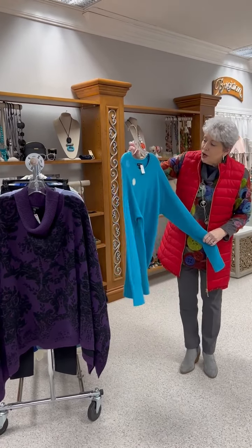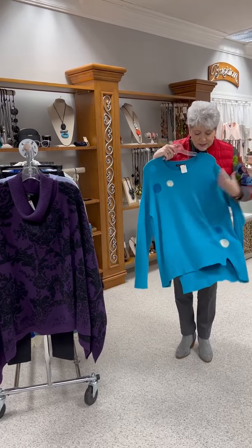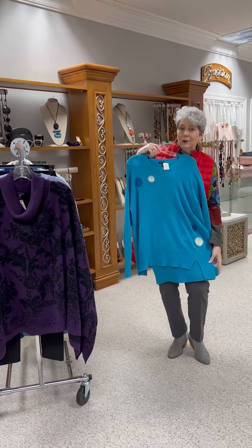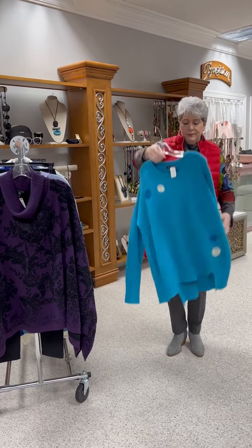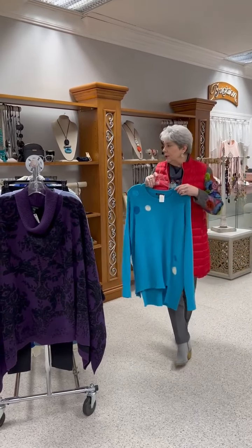This is another dot by Parkhurst. It's not exactly like the purple one. The style is a little bit different. This one has got a little slit in the front with a wider band at the bottom. Plain on the back, originally priced at $121.